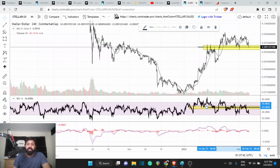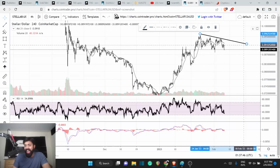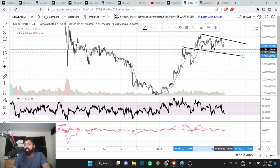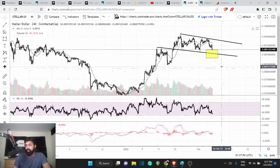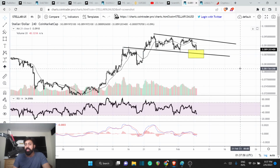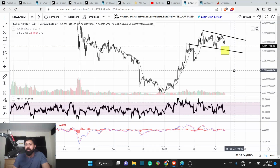Now, the only positive thing which we can argue is that this is a bull flag formation, which holds true. So unless we break through this level, we don't have to go bearish, right? We can put that number, it's 0.0875. So that's going to be a level of short-term support, which you would most likely be happy to look at.